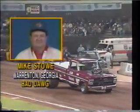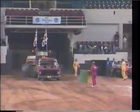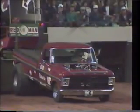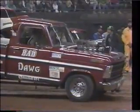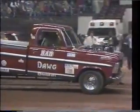That is Mike Stowe. He is the defending Redman TNT National Champion. He's out of Warrington, Georgia. It is a Ford F100. He calls it the Bad Dog, and it is. Believe me, the Bad Dog Ford out of Warrington, Georgia. One of the crowd favorites wherever we go. Mike, the driver, the truck is tuned by his father. It's a family operation. His mom takes care of all the paperwork.